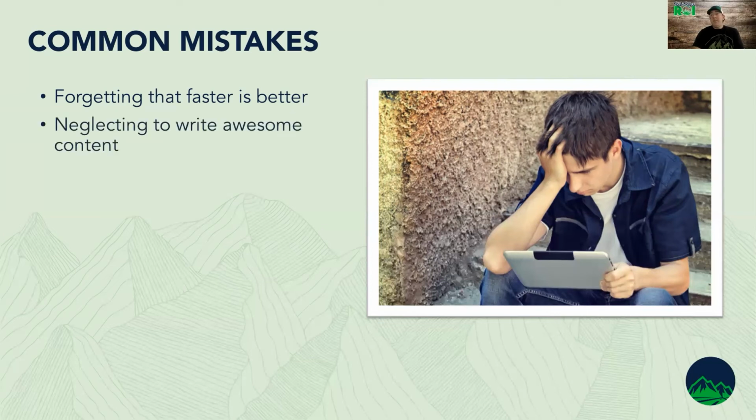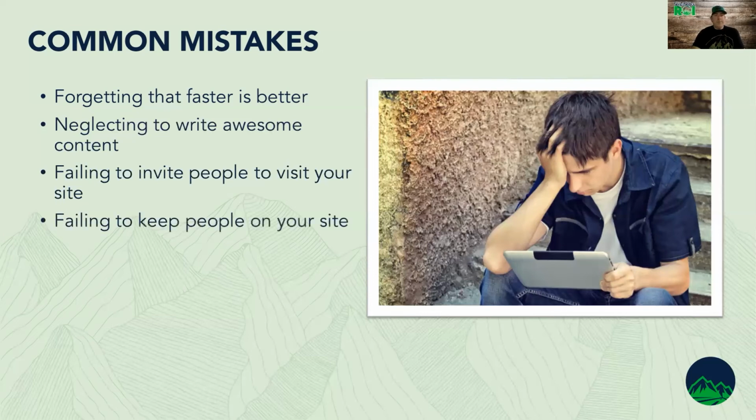Neglecting to write awesome content. If it's not awesome, it's not going to be helpful. You need to make sure that what's on your site is useful, that people will find it useful, but I always say inform, educate, entertain. If you can do all of those, that's great. Failing to invite people to visit your site. Just in general, that's going to help. People coming to your site actually helps your site to go up higher. So if you're not letting people know about it on a regular basis, that's also a problem.